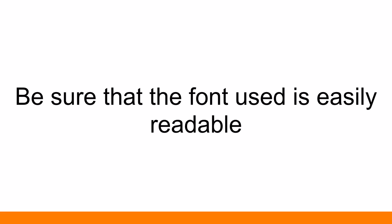Okay, the next thing that you want to remember is be sure that the font used is easily readable. Don't be tempted to pick a cursive font or anything just because it's fancy or cute. Ideally, you want to choose a font that's clean, uniform, somewhat stylish, and easy to read. More and more these days, it seems the modern, elegant fonts are trending, and really for good reason. They're easy to read, they're nice to look at. So remember what I said before with the in and out model, simple sells, and that goes for font as well.